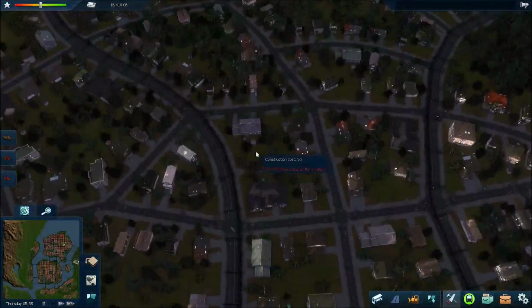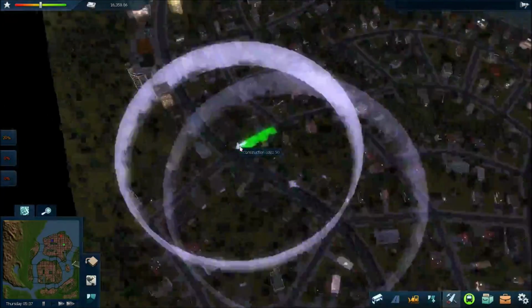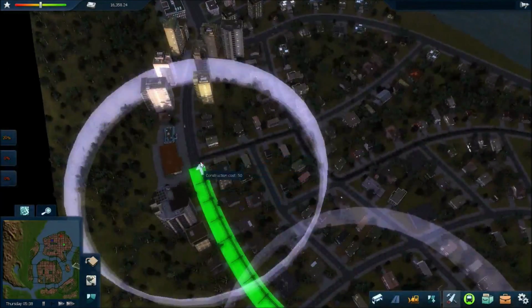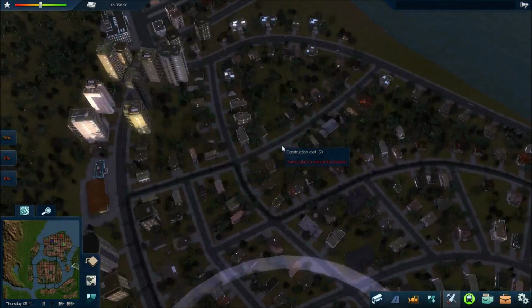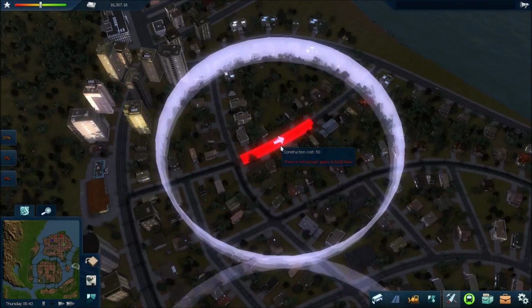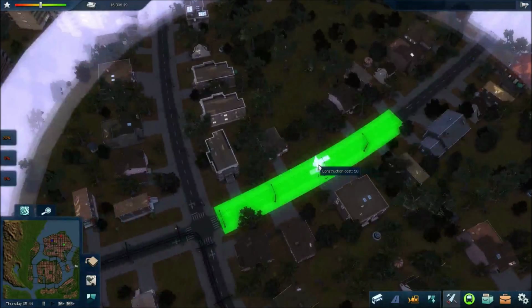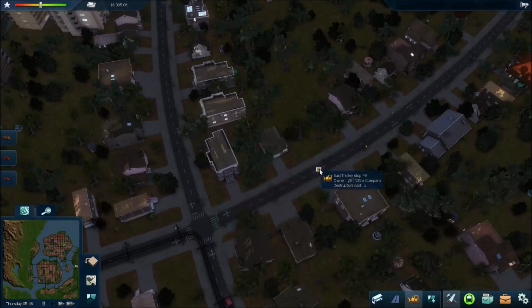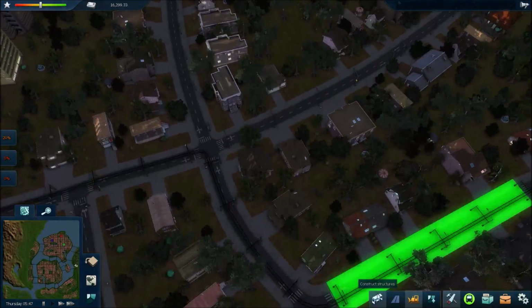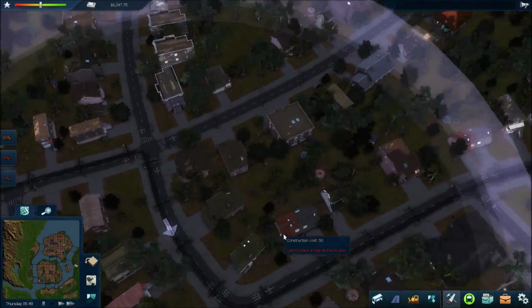I'm not going to limit stops as such, but I'm not going to overdo them either, so I think I'm going to put one up here. It just means that it's a bit less stop-start, because with all these traffic lights that are up here as well, it can be a bit of a pain. We'll put a stop there. Oh wait, hang on. Dolt. Trolley lines don't go down that far. That's fine. We'll put a stop here.